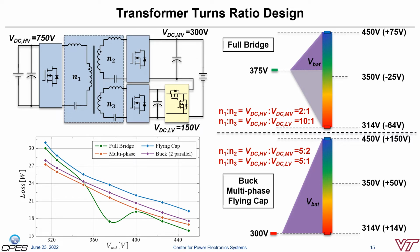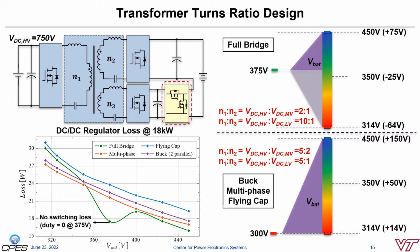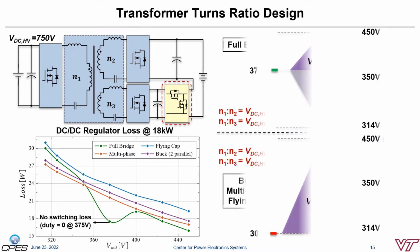Regulator loss at the full power with different topologies is shown on the bottom left. Around the battery nominal voltage, the full bridge has the lowest losses because it can reduce the partial power branch voltage rating to 75 volts, leading to smaller switching losses. Also, close to zero power is delivered via the partial power branch around the nominal battery voltage.